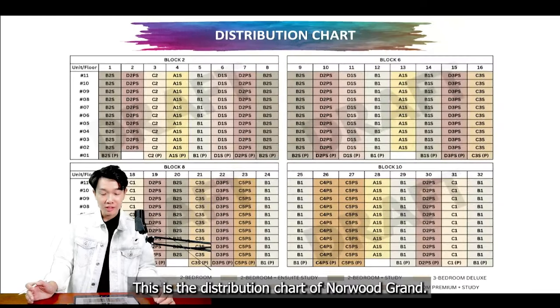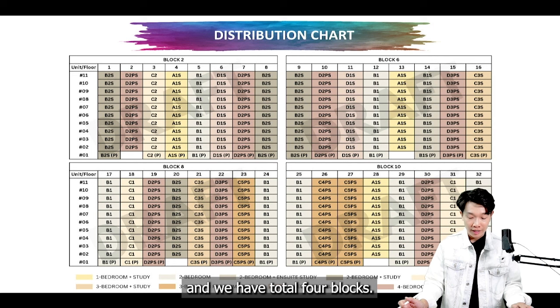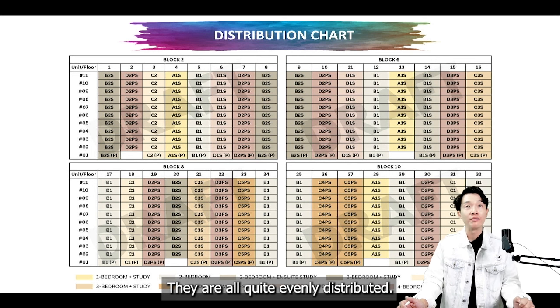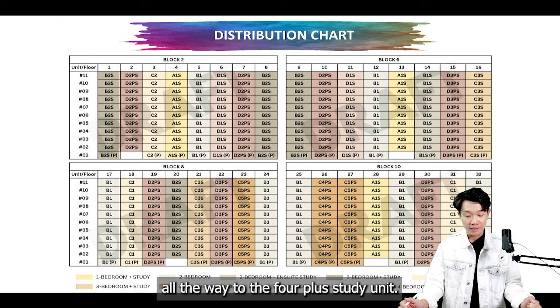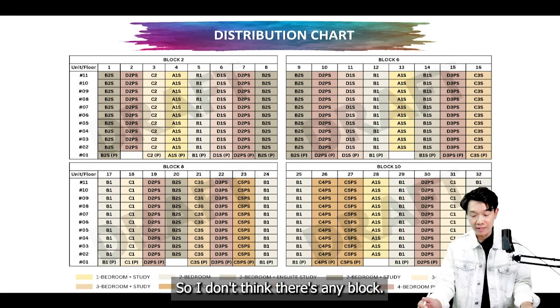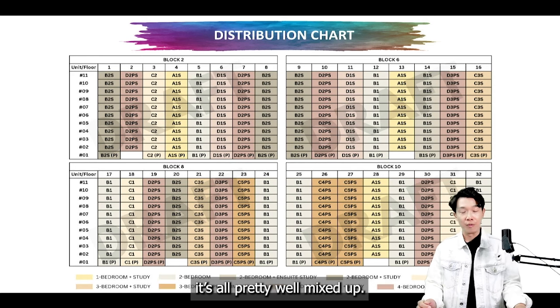So yeah, this is the distribution chart of Norwood Grand. 8 units per level, and we have a total of 4 blocks. They are all quite evenly distributed. We have 1+ study unit all the way to the 4+ study unit. Every block has the same number of units per level, so I don't think there's any block that is more premium than the other. It's all pretty well mixed up.